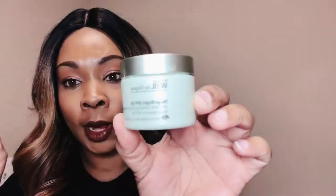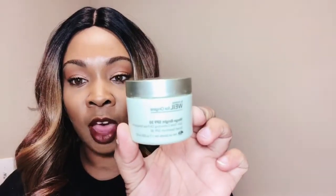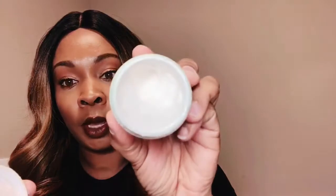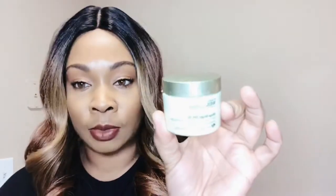After I do that, then I typically apply my moisturizer. And I use the Dr. Andrew Weil for Origins Mega Bright SPF 30 Skin Tone Correcting Oil-Free Moisturizer Broad Spectrum SPF 30. So I use this after I do my serum. This is probably about my fourth jar of this. I use this all the time. It's about $51, $56 at Sephora, but I really do like this because it is oil-free and I do have oily skin, so I want something that is going to help correct skin tone and unevenness, as well as already have my SPF in it.